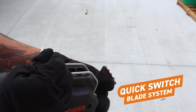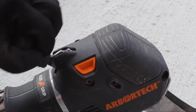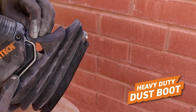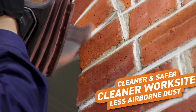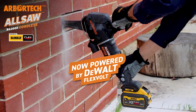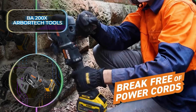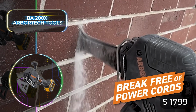It also has a non-kickback cutting action, as well as a wide range of blade options, and an ergonomic design with a fully adjustable handle and rubber grip. The heavy-duty dust boot provides a significantly cleaner and safer work environment. Finally, since it runs on the Dewalt FlexVolt 54V battery system, you know you'll always have the power you need, and all without any of the constraints of a power cord anywhere near your work area. The kit has a reasonable price tag of $1,799.